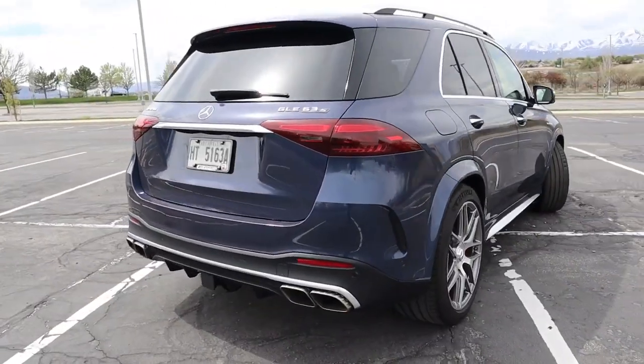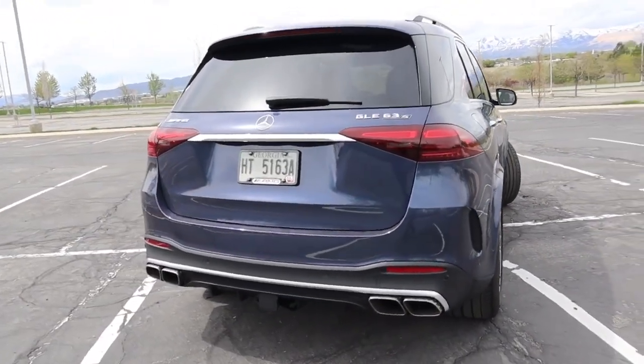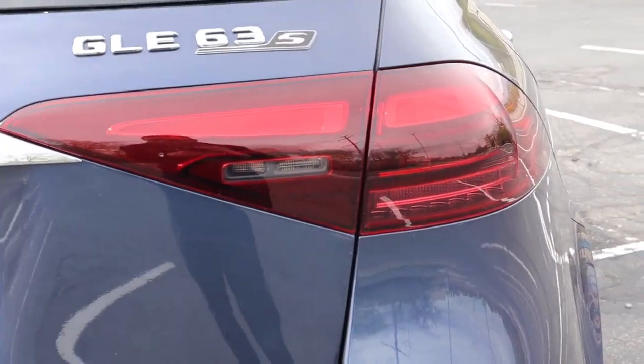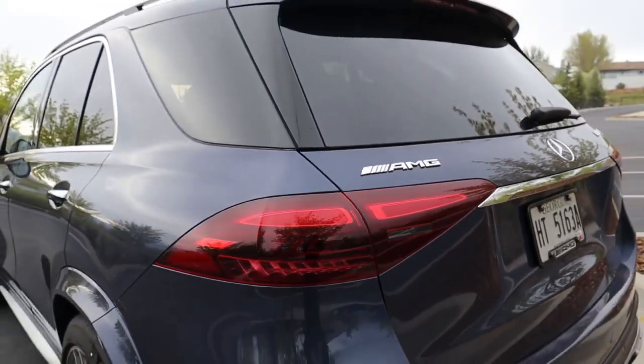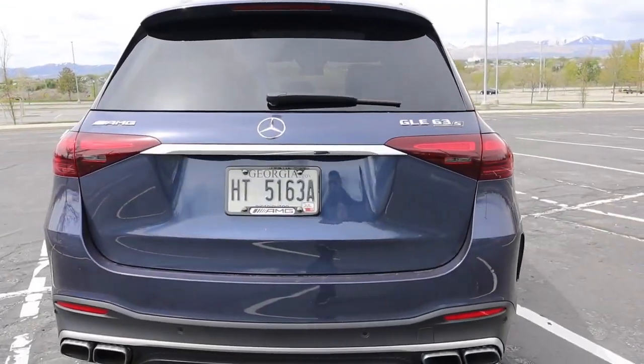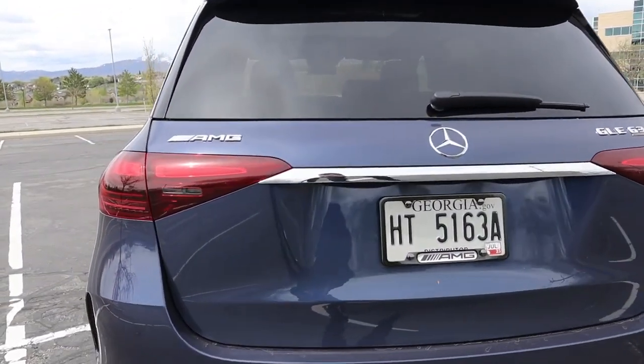Coming over to the back, they also revised some things on this facelift, specifically the tail light assembly. So this does look a little bit different than the current 2023 model year, but just some subtle changes. Obviously, a mid-cycle refresh is never really that significant in terms of changes, but it kind of keeps it fresh.